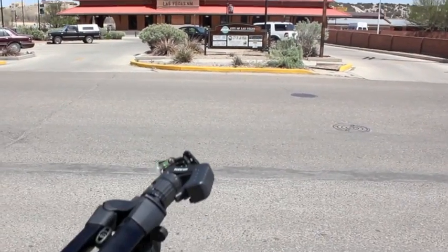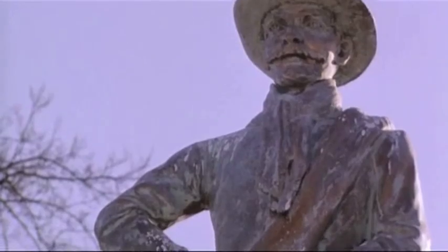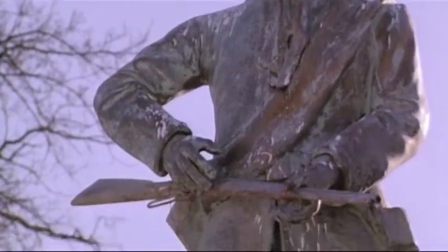This is where the statue was. Of course, it was just a prop. You can see that tree kind of in the background when they first show the statue at the beginning. Unfortunately, just a prop. It doesn't really exist.